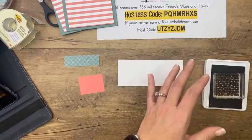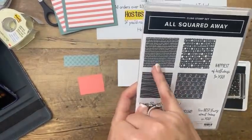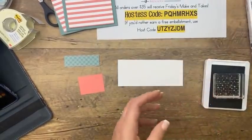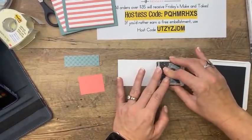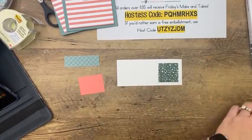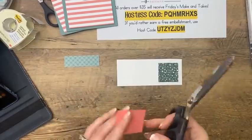Okay, we're going to use this image right here. Our paper has stripes, so I felt like I wanted to use that one, but that would be too much stripes. So we're going to use little dots, and we're going to stamp this in Soft Succulent on Basic White. And I'm going to cut off half of this piece.